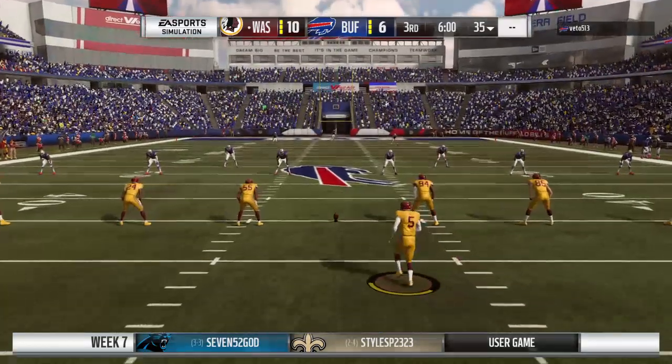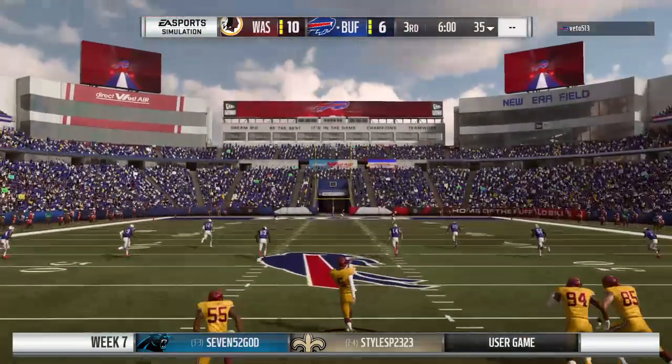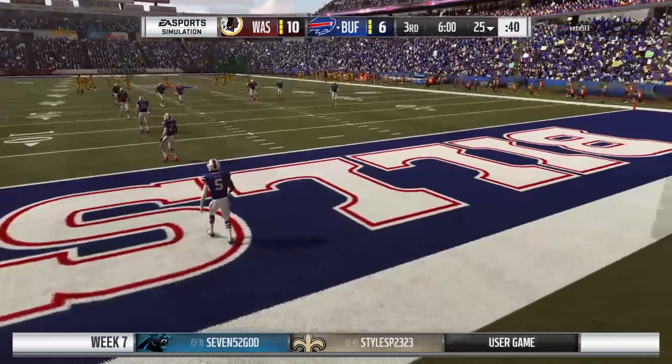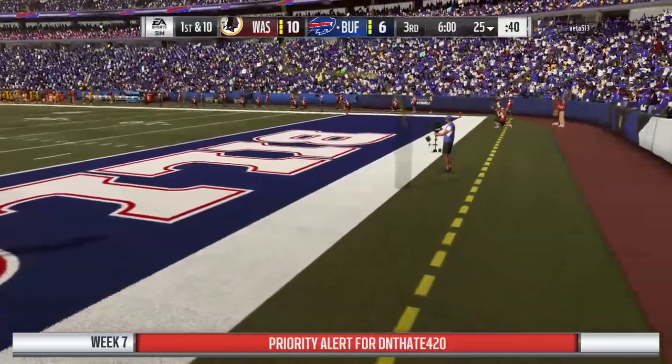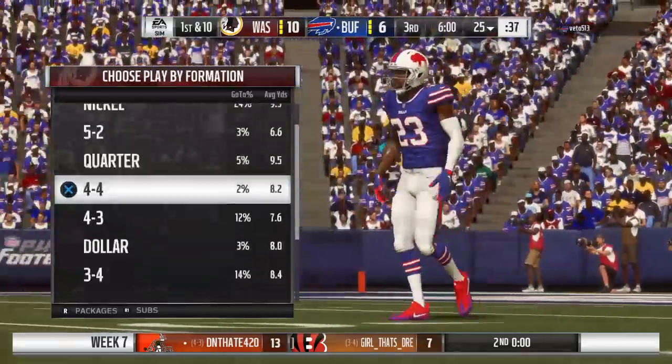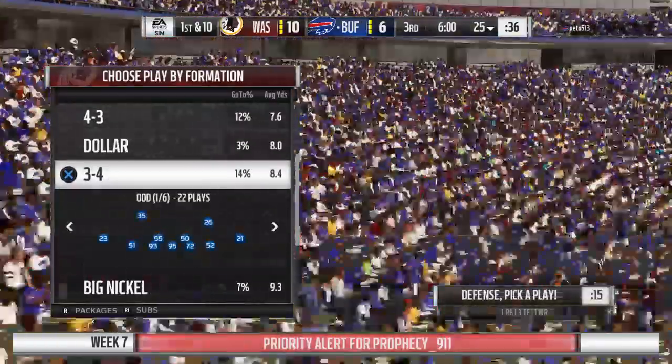Both teams appear ready for the fight ahead, and we resume action here in quarter number 3. And this will not be returnable. It's out of the back of the end zone for a touchback. Out come the Bills now as they'll go on offense first here in this 3rd quarter.